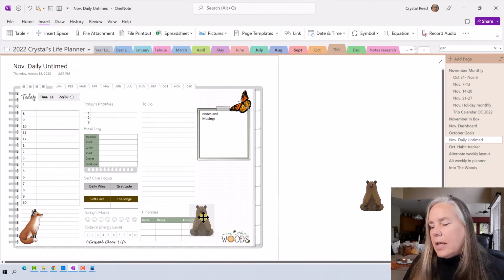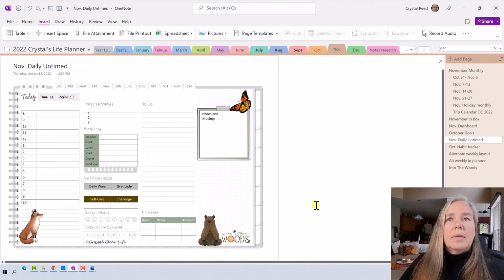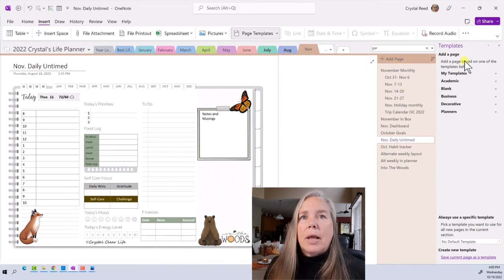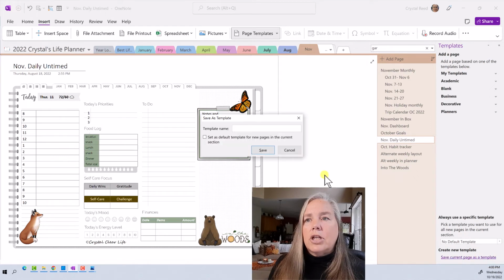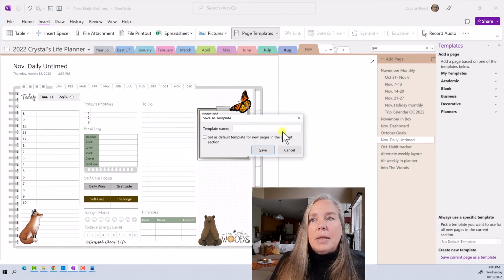Now, one of the neat things is once I get this page set up exactly the way I want to, I can come up here to page templates, and go down to page templates, and that will bring up page templates on the side over here. All the way down at the bottom, there's an option to save the current page as a template. If I click on that, it will give me a chance to name that page, and I can say that every time I open a new page in this section, it will bring up this daily page. Okay, so all I have to do is type a name in here like November Daily and then hit save, and it will do that for me.